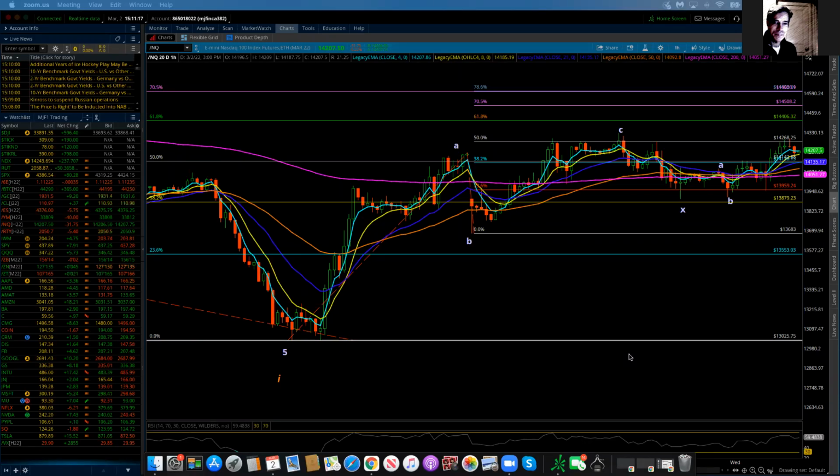Good evening. This is the Elliott Wave update for the NASDAQ 100 for Wednesday, March 2nd, 2022.